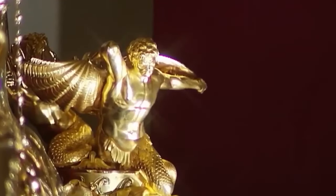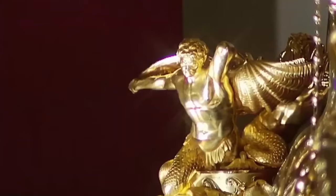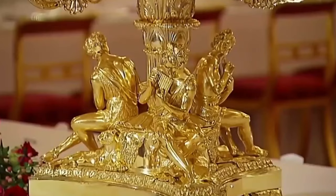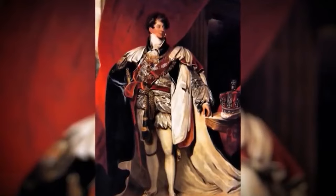There are candelabra to act as centerpieces on the table. There's the cutlery and the silver gilt plate. It takes 3 days to lay the table. Even its own set of butter molds, and it is the legacy of George IV in the 19th century.